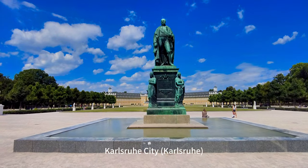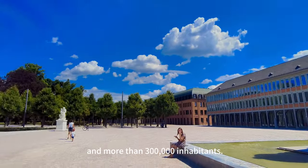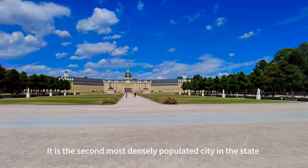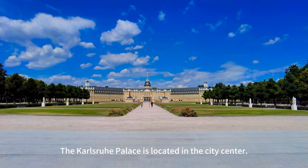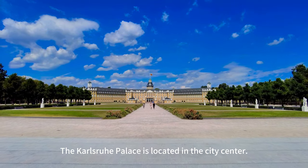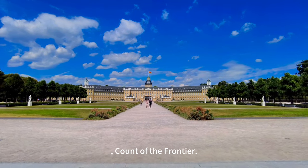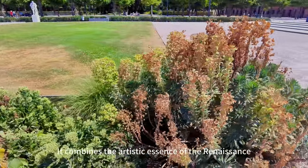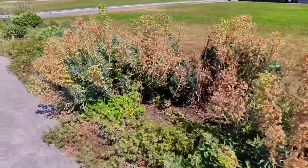Karlsruhe City has an area of about 173 square kilometers and more than 300,000 inhabitants. It is the second most densely populated city in the state after Stuttgart. The Karlsruhe Palace is located in the city center. It was built by the city's founder, Margrave Karl Wilhelm, Count of the Frontier. It was modeled after Versailles. It combines the artistic essence of the Renaissance with the gorgeous elements of the Baroque period.